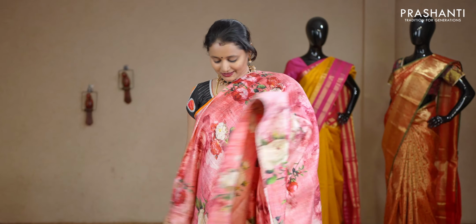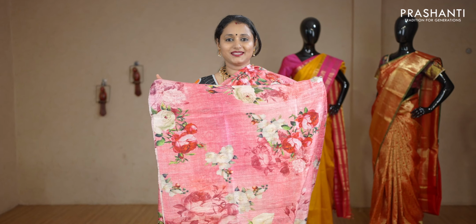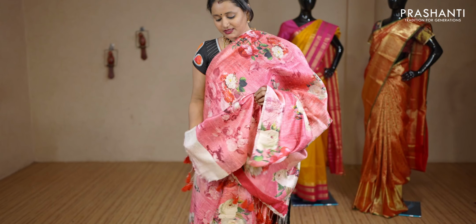This one is a pure tussa silk sari with all over floral digital prints running throughout the body. The same pattern gets repeated along the pallu as well, that's the pallu. And this has got a printed blouse in pink, priced at 6,490.